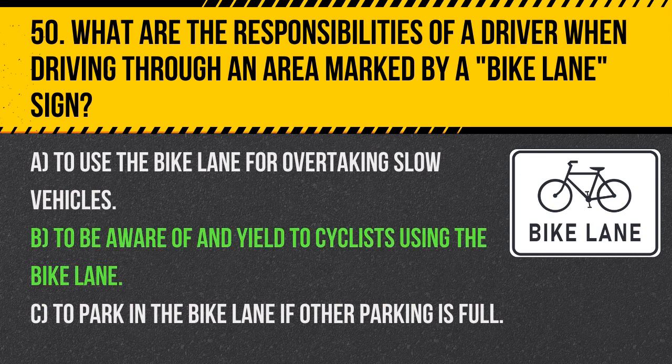Answer B. To be aware of and yield to cyclists using the bike lane. Drivers must respect the designated use of bike lanes and ensure the safety of cyclists by avoiding encroachments.